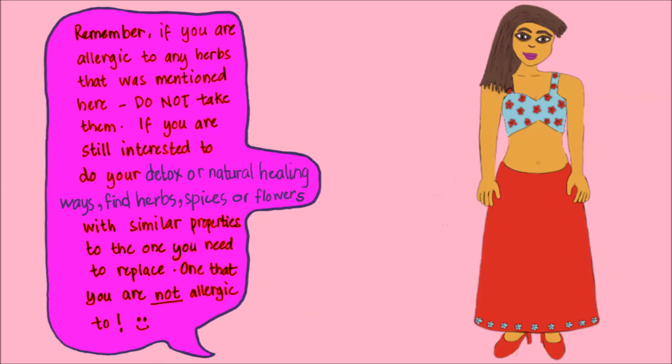Remember, if you are allergic to any herbs that were mentioned here, do not take them. If you are still interested to do your detox or natural healing ways, find herbs, spices or flowers with similar properties to the one you need to replace, one that you are not allergic to.